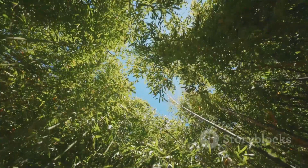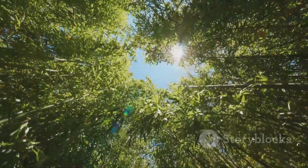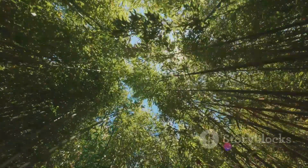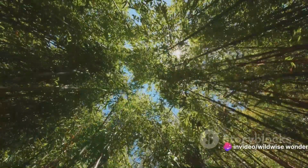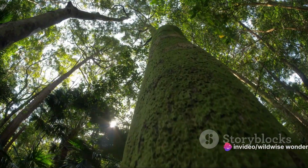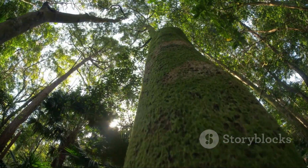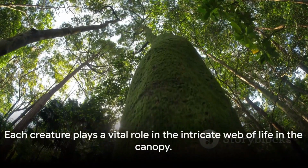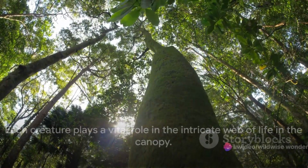Each of these residents, from the smallest insect to the largest monkey, has carved out a niche in the canopy, adapting to the challenges of life in the treetops. They move, feed, and reproduce in their unique ways, creating a dynamic and vibrant ecosystem that is constantly in flux. Each creature plays a vital role in the intricate web of life in the canopy.